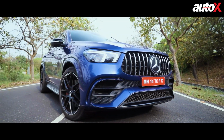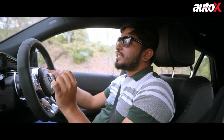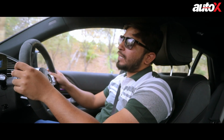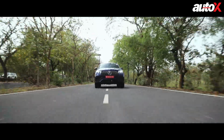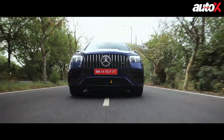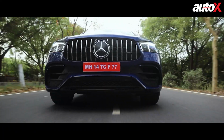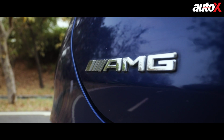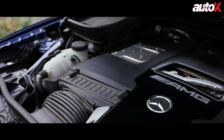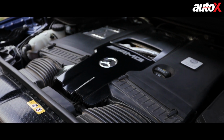Yes, it's probably not the best car in its segment because it definitely feels heavy around bends. Something like a Macan or a Porsche Cayenne Sport or even the X5M, I think those cars feel more agile than this. But this, I think, has a lot more character because of the AMG lettering and that engine. So this is a proper hoot to drive in that way.